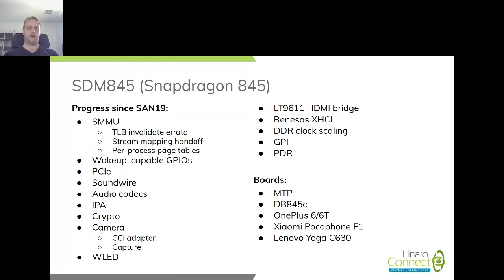PCIe was in flight, that landed, so that works fine. And then we had all the audio code. There was SoundWire support, and there were the platform sound drivers, and there were a couple of audio codecs, the hardware codecs, that needed to be supported, and that's all in place. We had work ongoing on IPA, the hardware block that shuffles data packets back and forth to the modem. That got accepted.